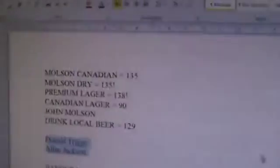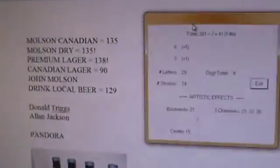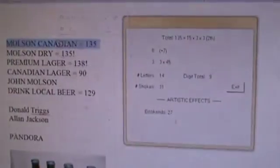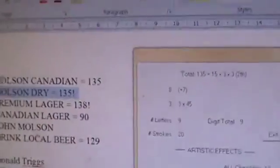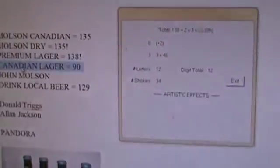Okay, so back to that document, I just want to share with you all the gems that I solved on Molson Canadian. This is going to be lightning fast. Molson Canadian, love plus half a love. Molson Dry, one of the most famous brands thereof, same number, a premium lager, and 3 points higher, divides by 3. A Canadian lager, divides by 3.